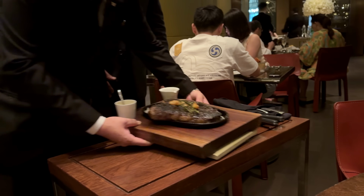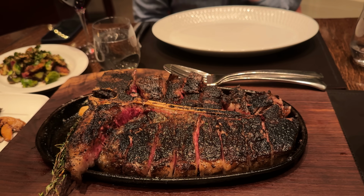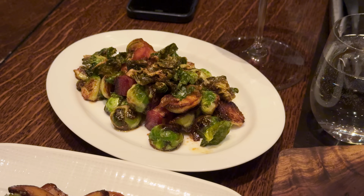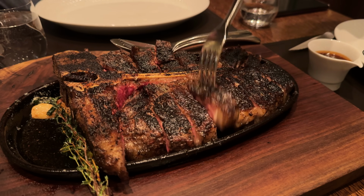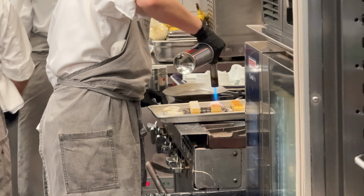And here comes the star of the night. The beast we have all been waiting for. The 1 kilogram T-bone steak with various side dishes. A perfectly executed piece of meat. Sometimes this is all I need. The gentleman was kind enough to give us a short trip through the kitchen.